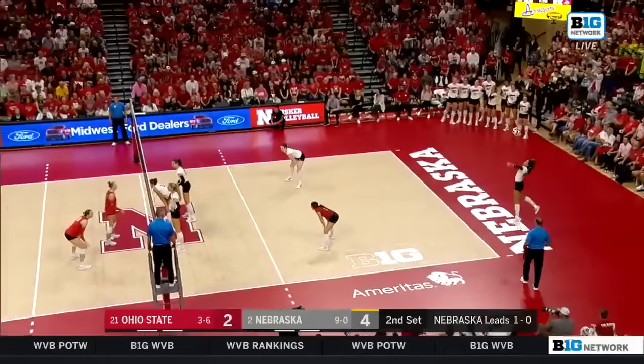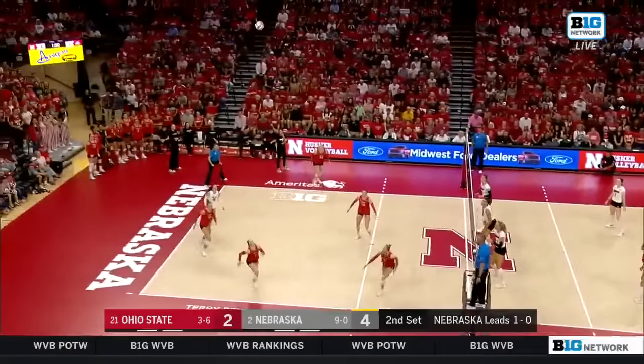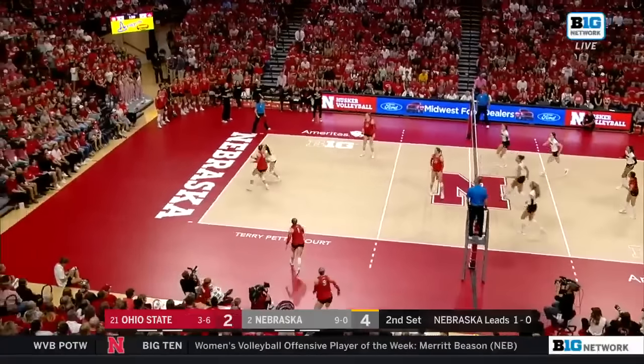Well, you mentioned Nebraska's two middles and their hitting percentage. Right now, Becca Alec, three kills, five swings, no errors. Andy Jackson, two for two. Between the two of them, they're hitting about .800.